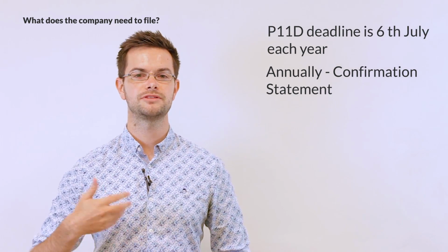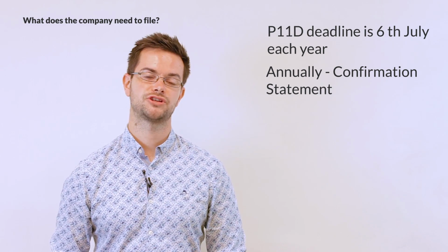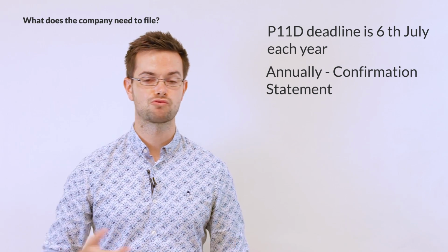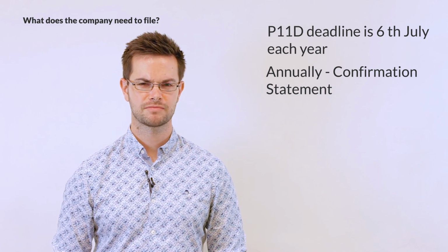However, there may be some additional reasons why you need to file a personal tax return or self-assessment, such as other income through dividends, property or rental income, or if you've sold an asset and there's relevant tax to pay on that. Also, if you leave the country.